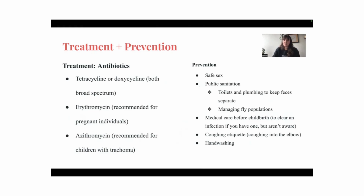Treatments generally involve antibiotics, so tetracycline, doxycycline, those types of broad spectrum antibiotics. It can also be treated with erythromycin and azithromycin. And for prevention, we have things like safe sex and public sanitation, so making sure to keep feces away from living areas. Managing fly populations is also very important.